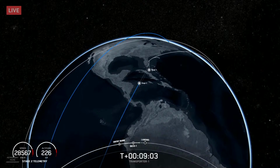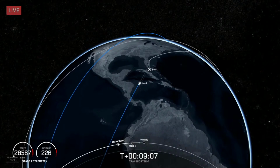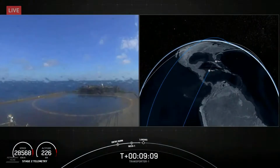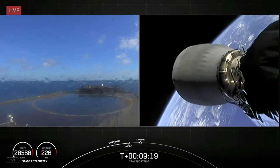Now, as I mentioned earlier, we are going to be attempting to recover the booster for a 5th time on our drone ship, Of Course I Still Love You. The first stage has one more burn left, the landing burn, and it begins just before we touch down and provides the booster with a soft descent before we land. That should be starting up anytime now.